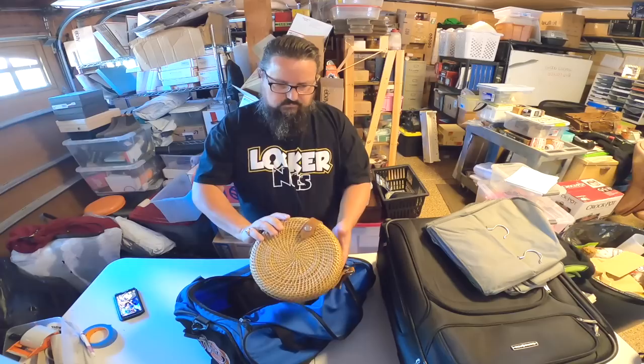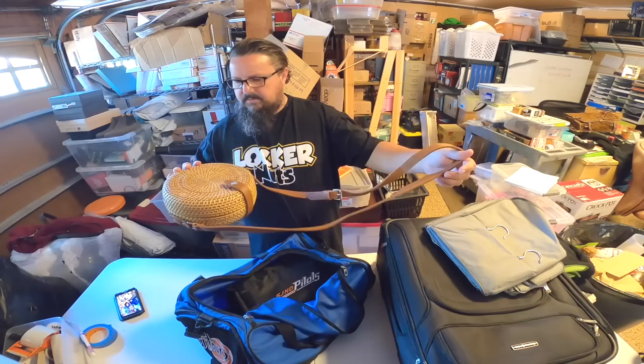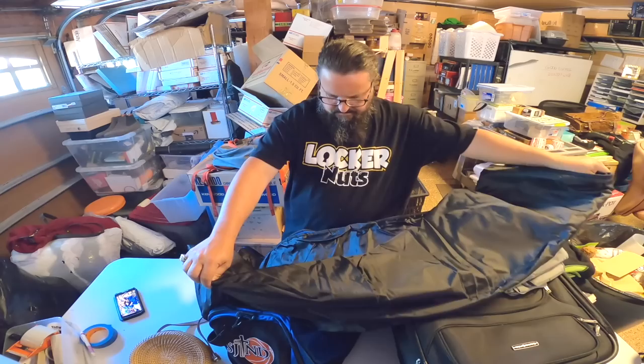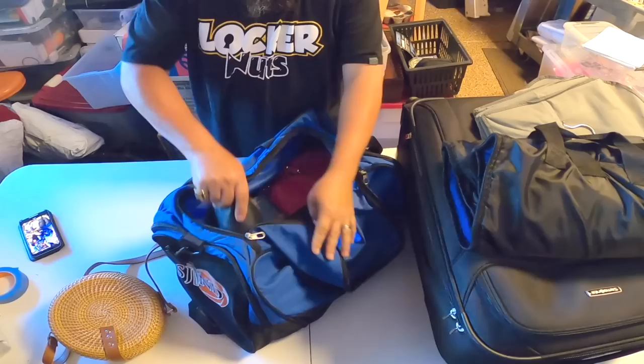A nice little purse. It's like a picnic basket purse. Look at that. It's cool. I don't see a brand. But that's pretty nice with leather strap. It really doesn't even look used. Okay. SJND. That's what that says too. Pilots. It's a big blanket. That's pretty nice. Okay. Ooh. Are we seeing that in here? What's that? Okay, because we got some purses here.